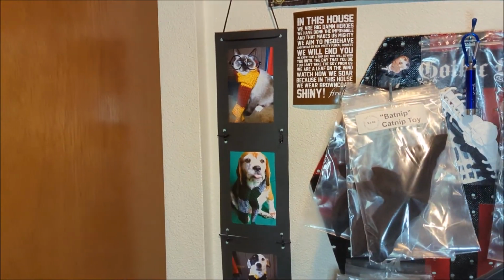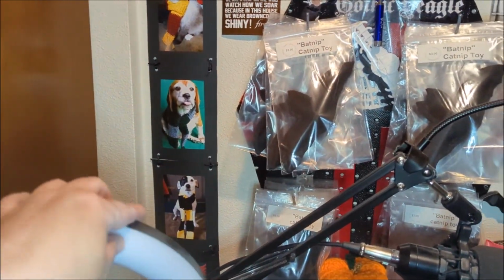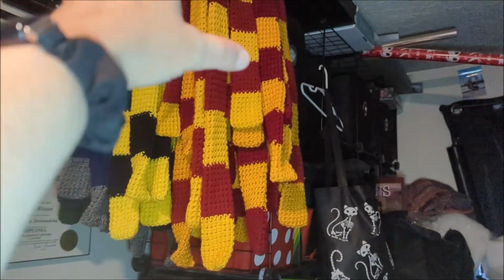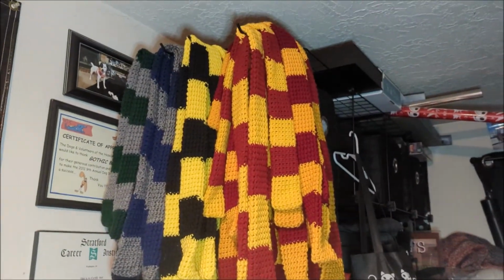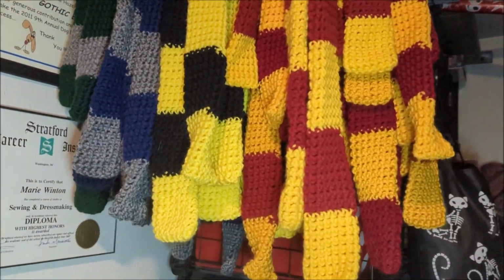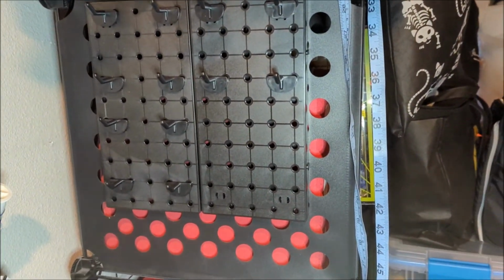Quick update. I put those little pegboards that I got at the Dollar Tree up on the wall. I changed my mind on where I wanted to put them. My original thought was to put them where I have my Harry Potter photos here, but I ended up moving my Harry Potter inspired scarves up higher because they used to hang lower here. These are in my Etsy shop, and then I also take them for vending events. All of the house colors. But I moved them up, and that freed up this space here. So that's where I ended up sticking them.